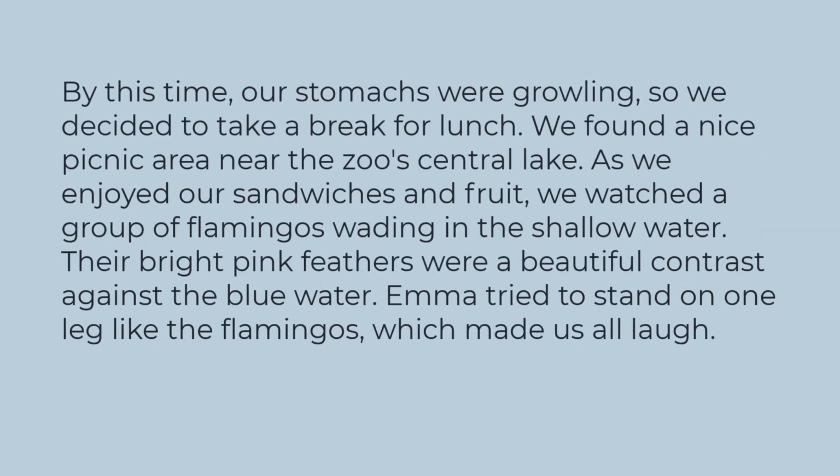By this time, our stomachs were growling, so we decided to take a break for lunch. We found a nice picnic area near the zoo's central lake. As we enjoyed our sandwiches and fruit, we watched a group of flamingos wading in the shallow water. Their bright pink feathers were a beautiful contrast against the blue water. Emma tried to stand on one leg like the flamingos, which made us all laugh.